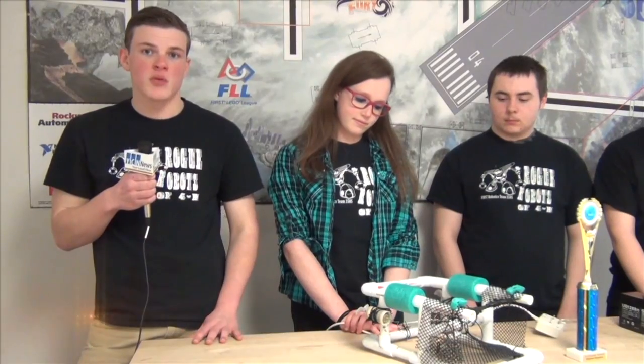With underwater robots, we have to waterproof the motors with toilet bowl wax. They're tethered, they're not remote control, so we have to worry about the tethers getting tangled on things. And it just presents a unique challenge as opposed to a robot that was meant to function out of the water.